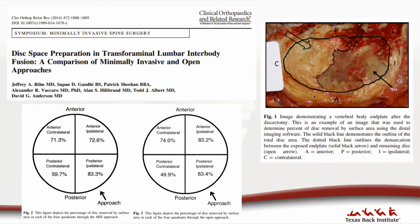It's a little bit on the older side now, but I think it's valuable. It came out of Rothman, showing how much disc prep you can do from a TLIF approach. And this is like the ideal scenario, right? This is a cadaver. You're not worried about time or anything else. And how much disc prep could you do? It's limited, especially in that contralateral posterior quadrant. You're really not doing that much.